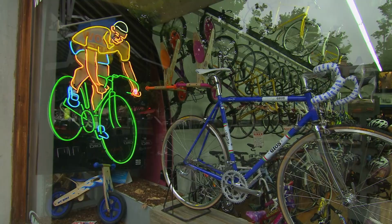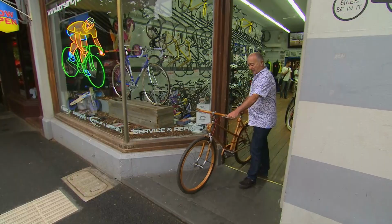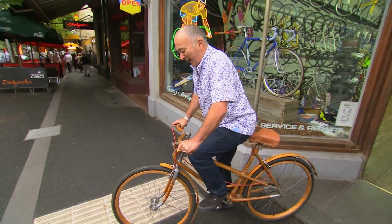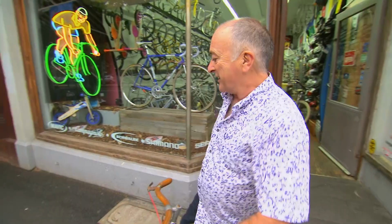This is the present-day Basari bike shop. As you can see, the bikes here are a far cry from the ones that Nino would have been selling in the 1950s. This is the perfect example. It's made of aluminium and wood. It was imported from Italy just after the war. And I was planning to ride off on it, but quite frankly, this saddle is disappearing so far up my bum that I think I'm just going to leave it there and walk off.